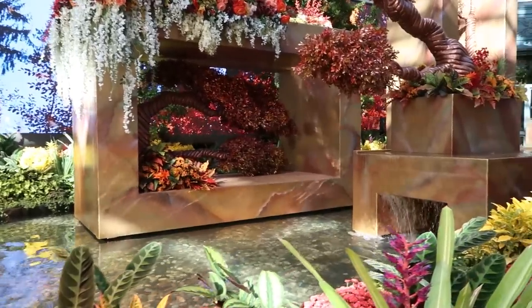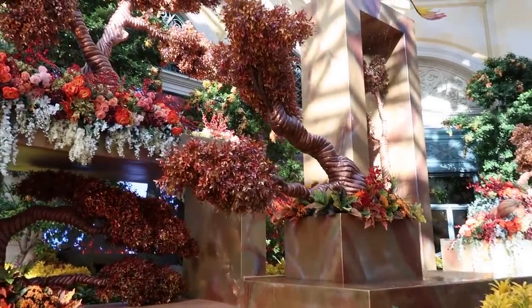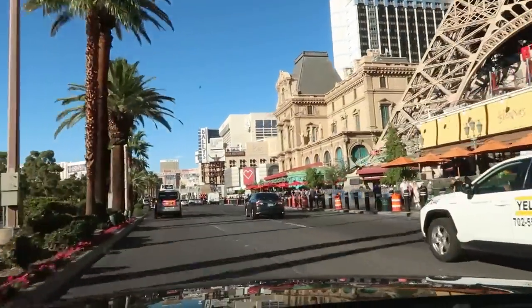This display is open until mid-November, when it will then change into the winter and holiday display, which is my personal favorite time for the Bellagio Gardens. And you know, we will be back. We will be back for the holiday display. But let's head on to the next spot.